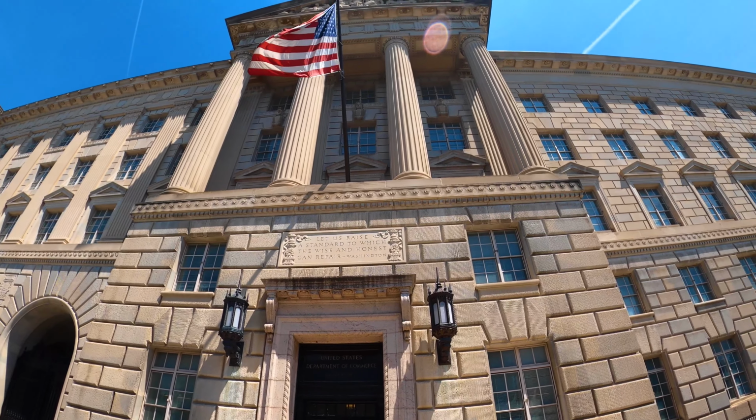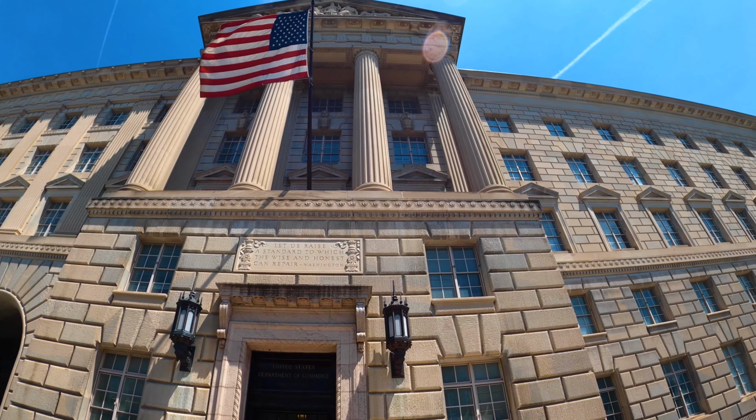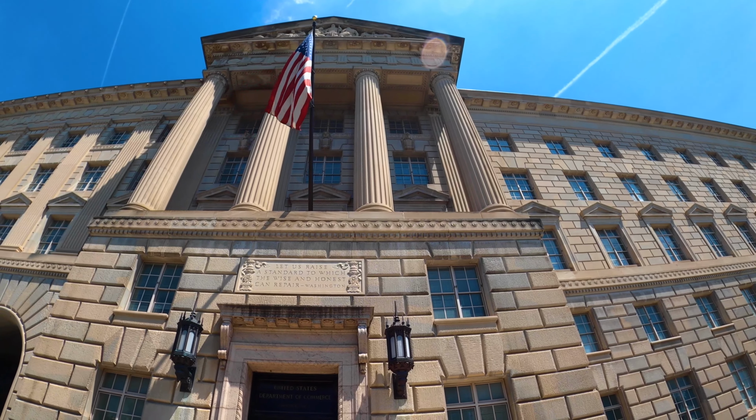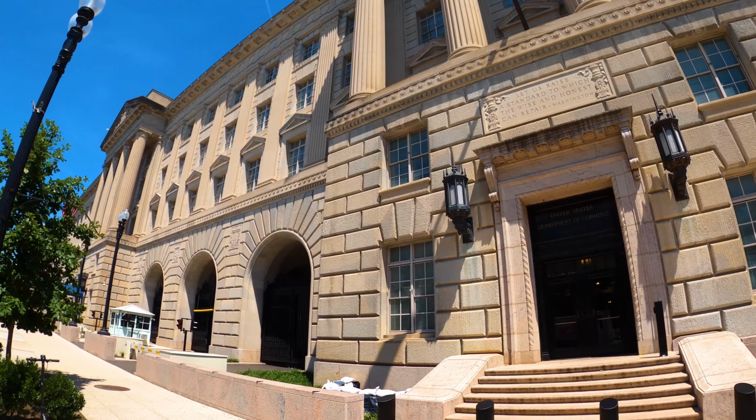This is the headquarters of the US Department of Commerce, located in the Herbert Clark Hoover Building. Built in 1932, it was named after the 31st US President. US Department of Commerce promotes economic growth.